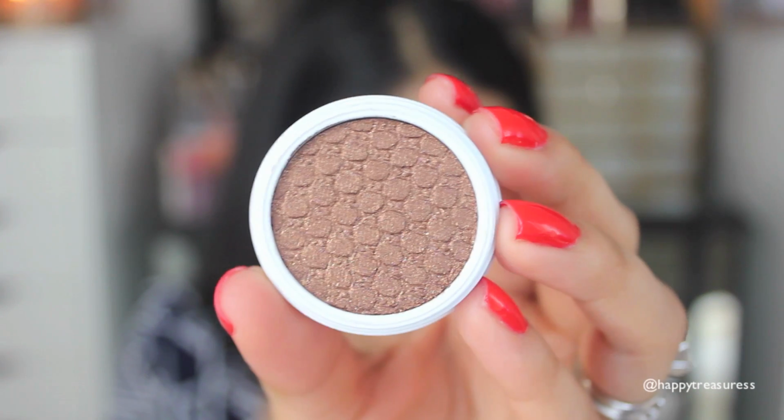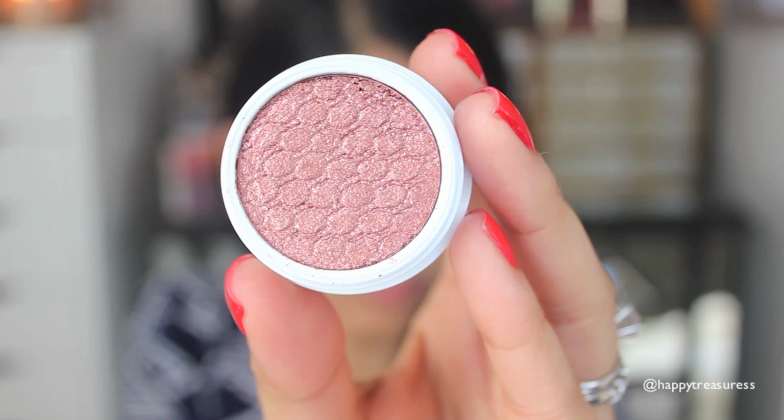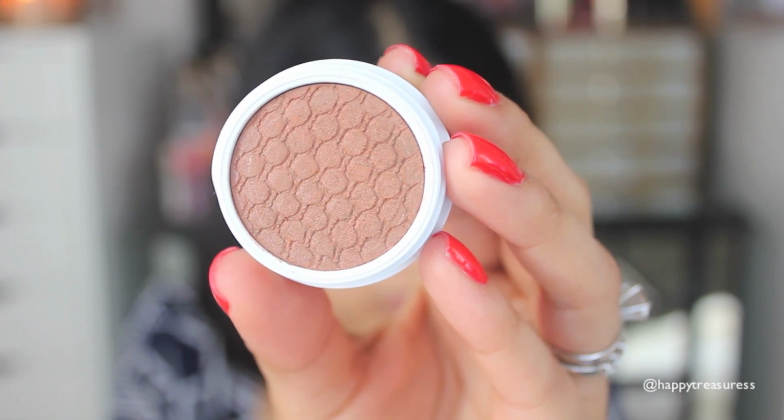I'll show you guys. I have 3 shades here. The first one is On the Rocks, which is a really pretty medium brown with a lot of glitter in it. And then the next one I have is Sequin, which is a really pretty rose gold. And this has insane glitter, and it just looks so beautiful when you put it on. And then the last eyeshadow that I bought is To a T, which is actually one of their matte shades.